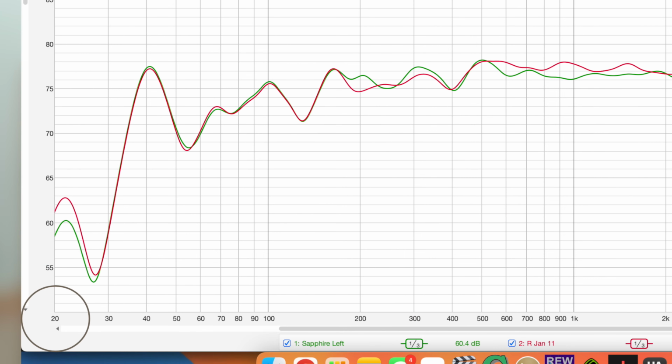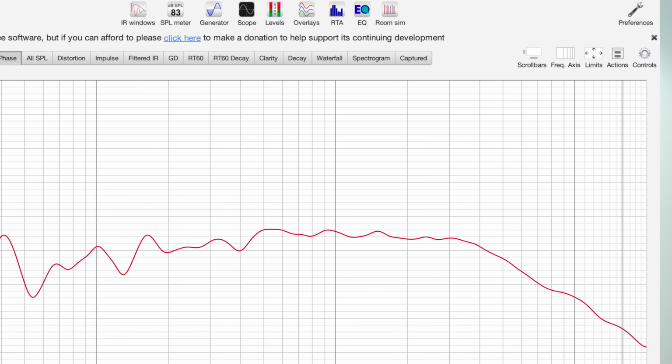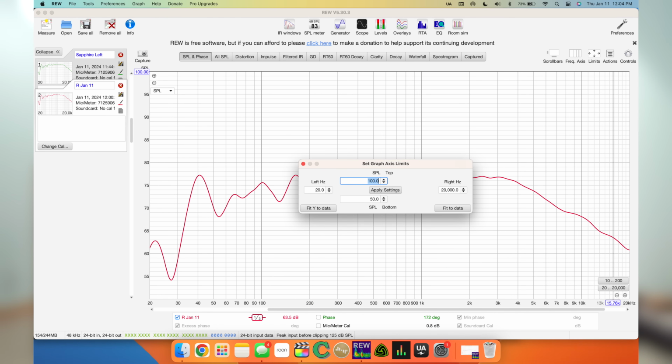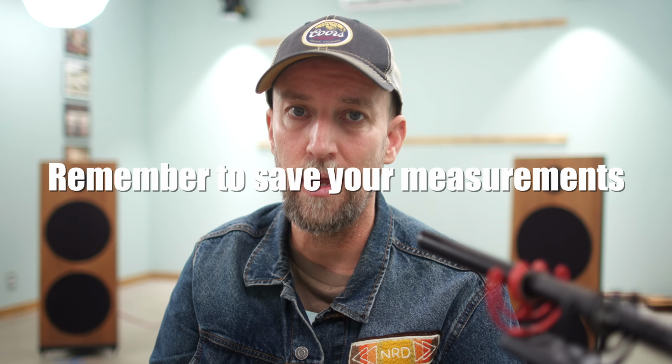At the far left of the screen, we can see 20 Hertz, and to the far right, 20,000 or 20 kilohertz. Now, if this isn't what you see, feel free to click on the Limits button in the top right and make the corrections here. While we're at it, let's change the SPL top to 100 decibels and the SPL bottom to 50 decibels. Now, without obsessing over how this measurement looks and diving into the details, let's just keep this as a starting point and move on to another tab in REW that we'll be looking at as well.